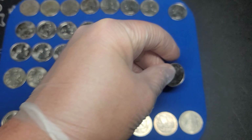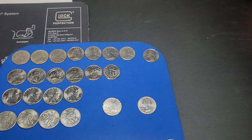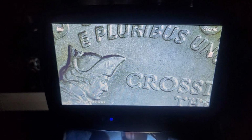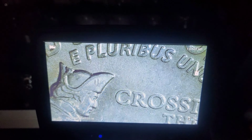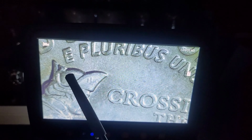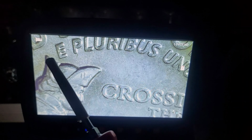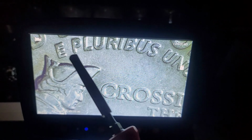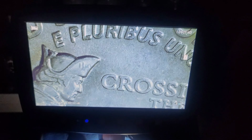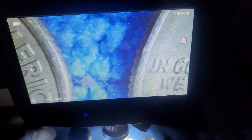Plus, we've got some really good errors going on over there that I'm going to show you on the scope real quick. I'll be right back. All right, so here goes the errors. This is the best of the ones I've found. You can see right here, got the crown die chip. I still have yet to find the big one, the big blob that goes across the whole top of the hat here. But this is one of the better ones that I found, one of the larger ones. So, of course, I pulled that one.